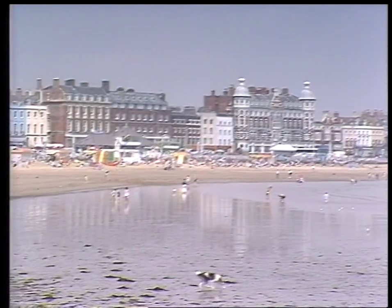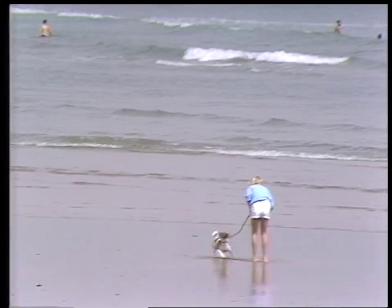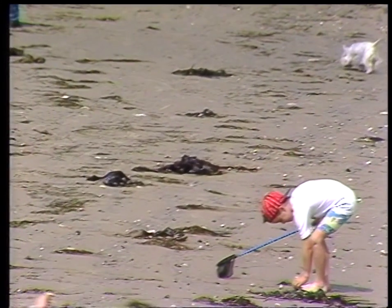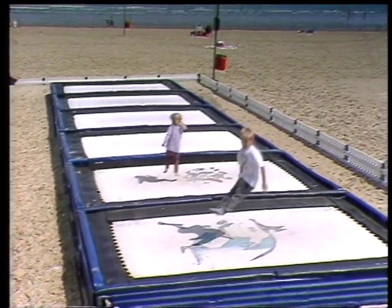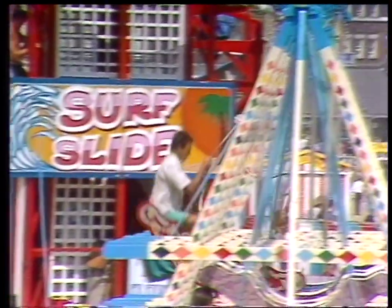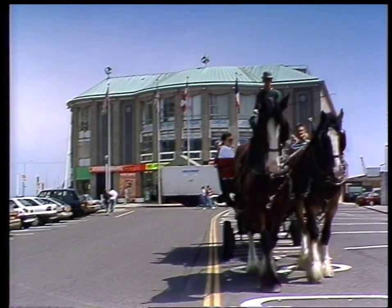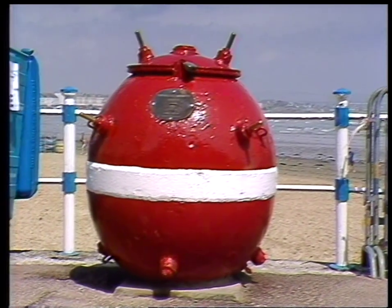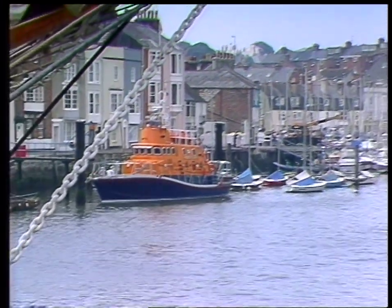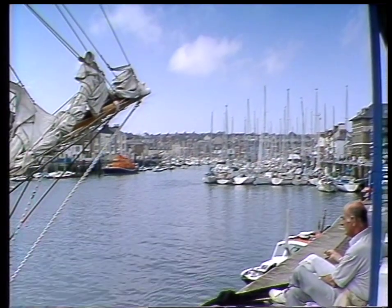Weymouth has been a major seaside resort since the 18th century. King George III was a regular visitor, and the town soon became extremely fashionable. It has been a port for hundreds of years. Today, it's popular with visiting yachts and tall ships, all jostling for space in the old harbour.